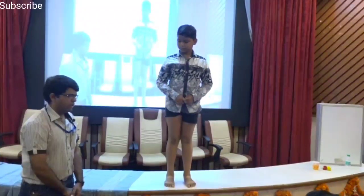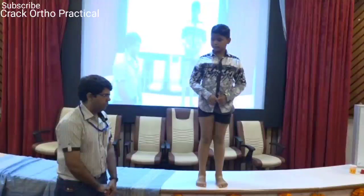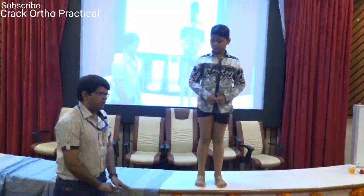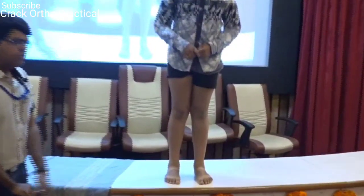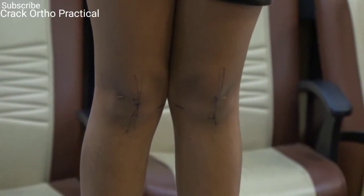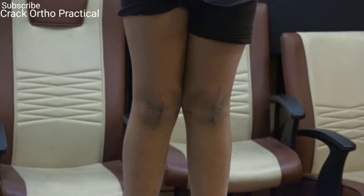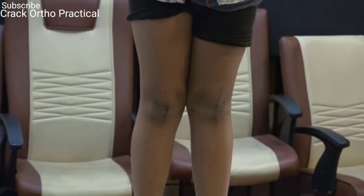Bilateral genu valgum, with a femur-tibia angle of 20 degrees on the right side and 18 degrees on the left side, in an 11-year-old boy without any functional limitation and without any associated deformity, most probably due to idiopathic genu valgum. What is the normal? The normal angle in physiological valgus is 7 degrees bilaterally. Here the right side is 20 degrees and the left side is 18 degrees.